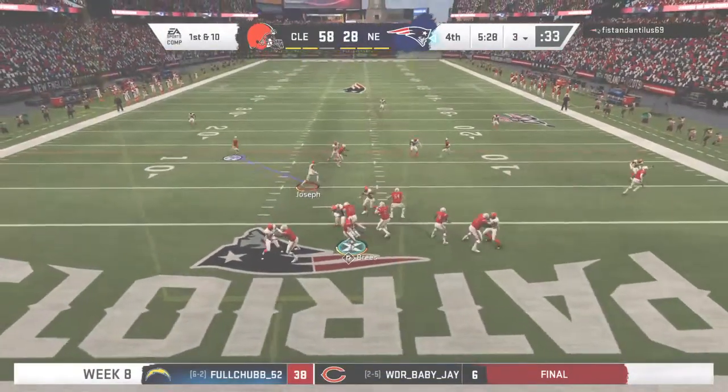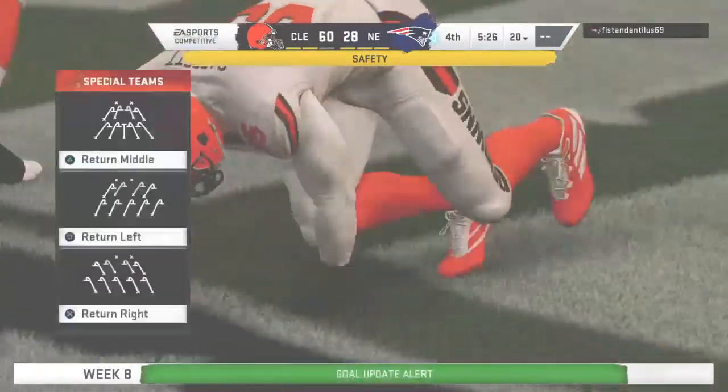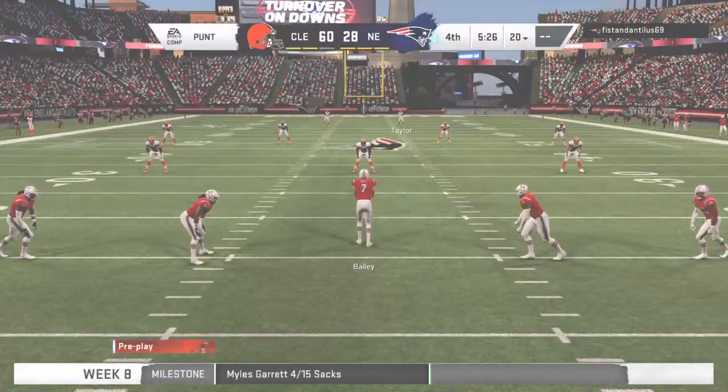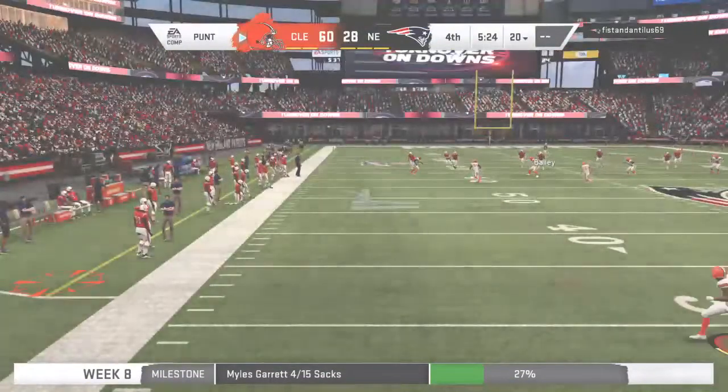On 1st and 10, here's Breeze. And Breeze is going to go down in the end zone. A safety. Things are just going from bad to worse now. It's a safety that does him in here, and that is one frustrated offensive unit. They can't get out from under their own shadow right now.